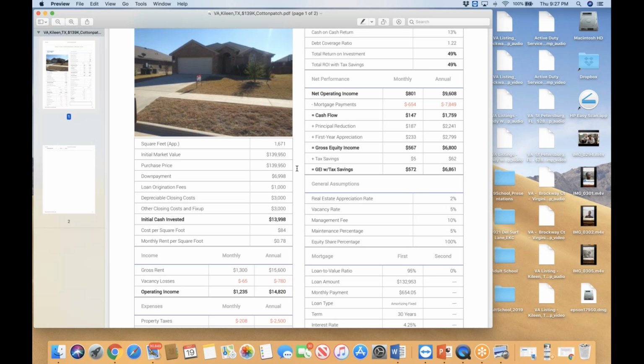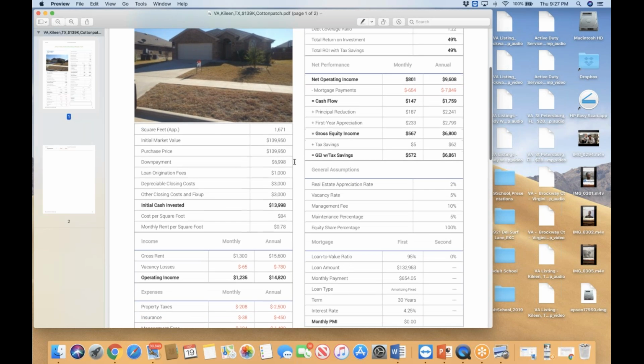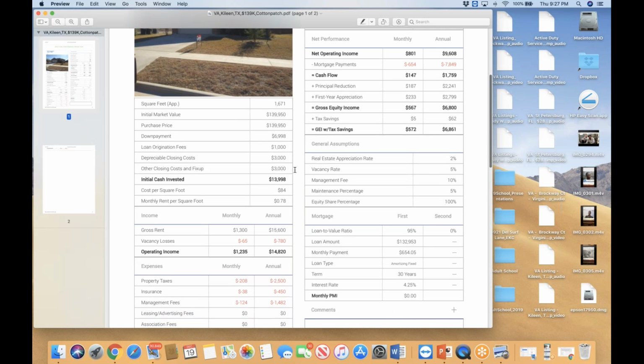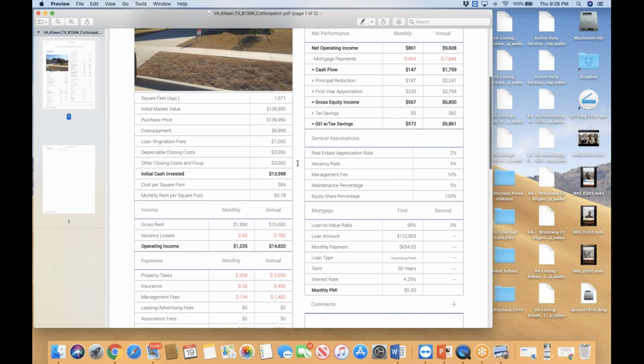So 5% down from the purchase price is a little bit less than $7,000 total, plus your closing costs maybe $3,000, and the estimated rehab cost, which as an investor, as a buyer, you will have to bear the burden of, but may not even be $3,000. Everything on this cash flow sheet is an estimation. So the total initial out of pocket for you is a little bit less than $14,000, which is amazing, right?